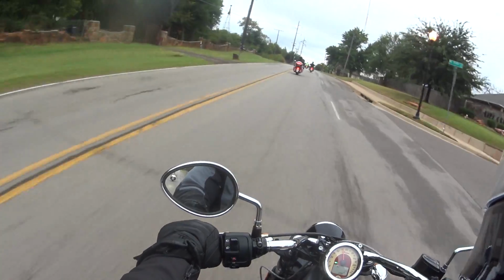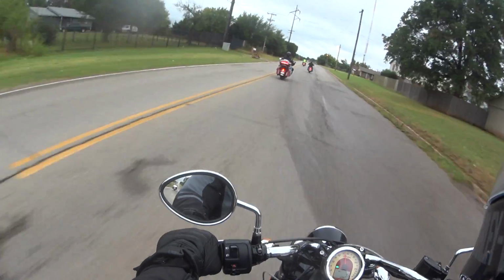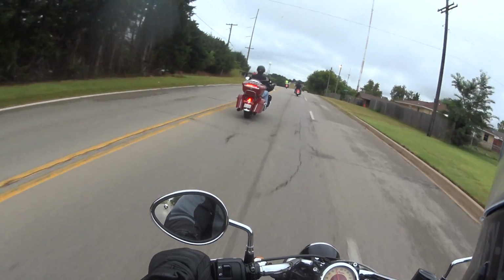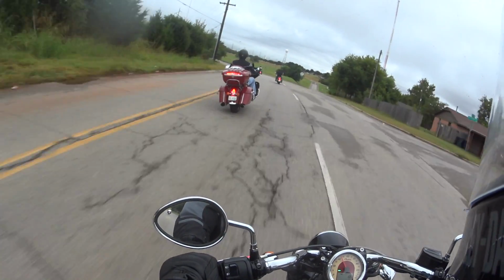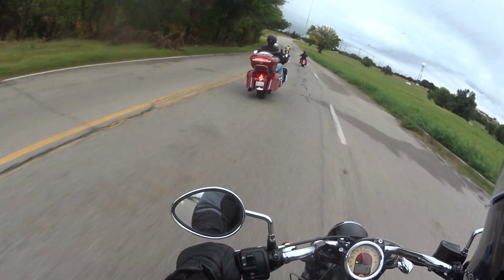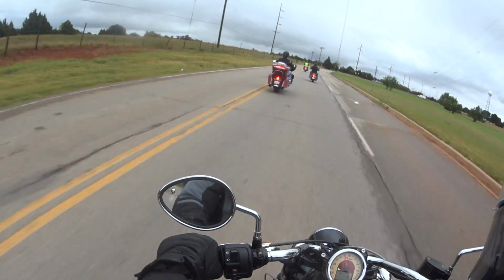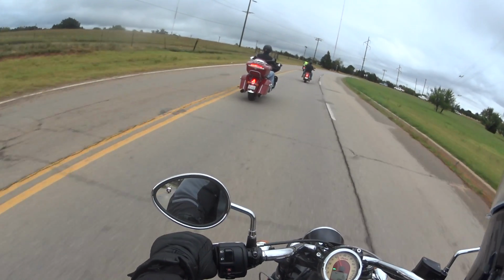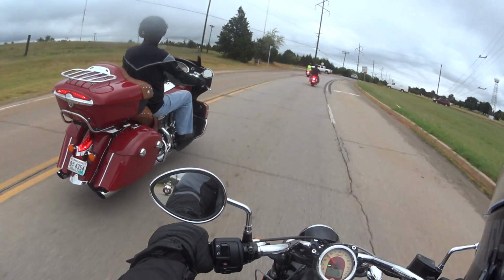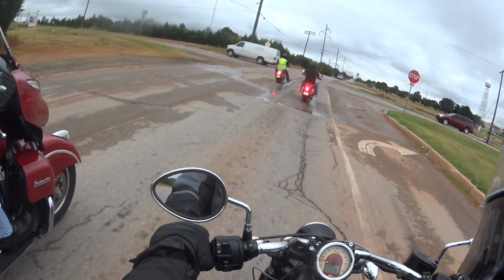Some props from the Honda Elite. Catch up here. Everybody's going a little faster than I want to go down these roads. Let's see. This thing just feels wonderful in these corners. I can't test the full extent of its lean angle, but overall, it turns really well. You can see that's also a Scout up ahead of me, and a Roadmaster to my left. These are all 2015 bikes. Scout's not quite out yet.